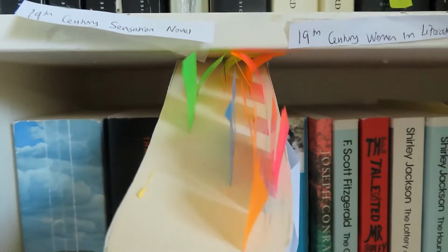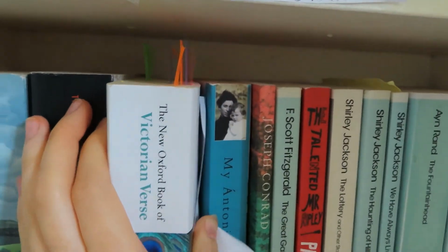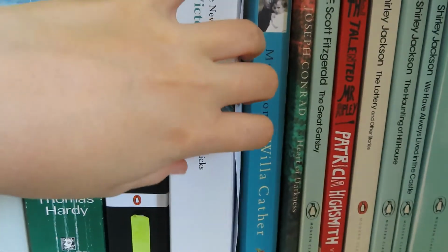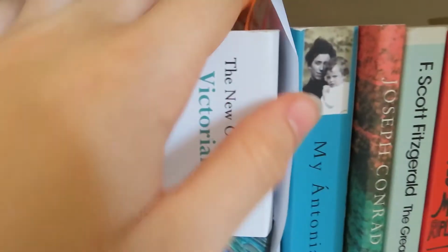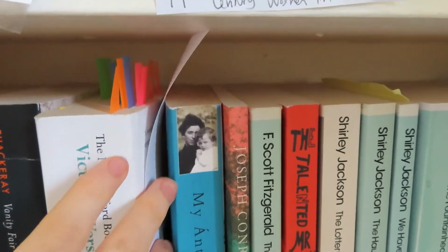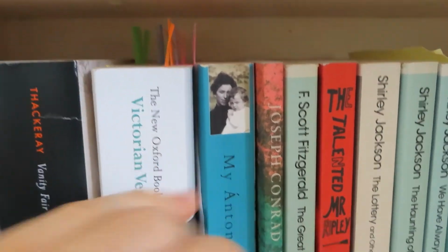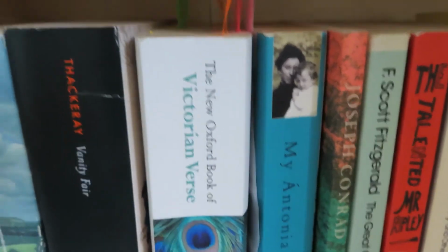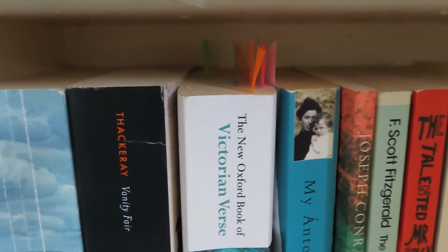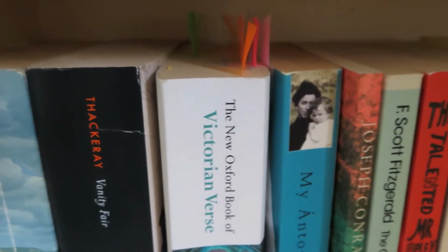So this is Victorian poetry. Got some Browning, Christina Rossetti. Sorry, I have these lame pieces of paper to separate all my books. Christina Rossetti, Hardy, Bronte. To be honest, Charlotte Bronte's poetry I don't find to be as good as her prose. I think Emily Bronte's poetry is better than Charlotte's, but I haven't read a lot of their poetry. I've only read a few, but from what I got from it, I definitely prefer Charlotte's novels to her poems.